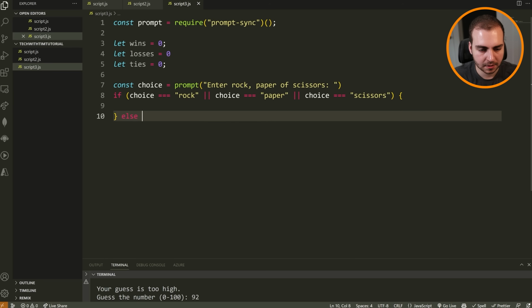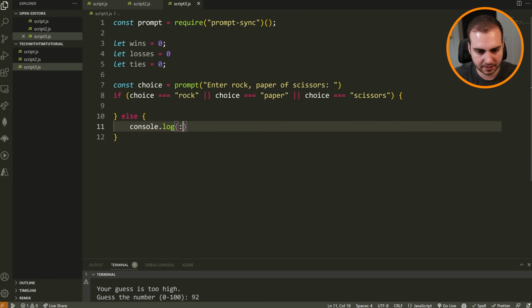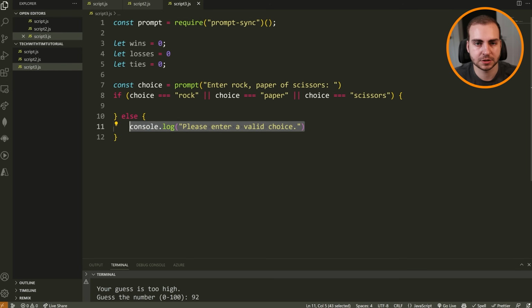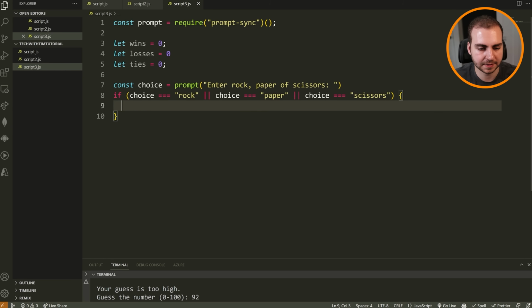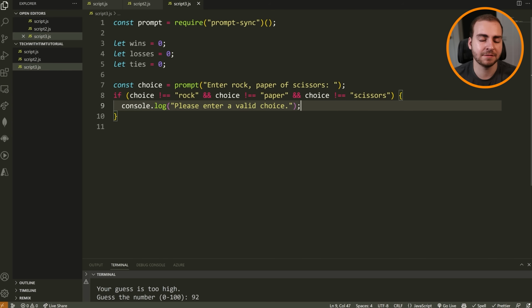Otherwise, we would need to say something like console.log, okay? And then we're going to say, please enter a valid choice, okay? And in fact, I'm actually just going to reverse this just because I think this will be a bit educational. Rather than putting the else here, I'm just going to put this in the if, and I'm actually going to negate this. I'm going to say if choice does not equal rock, and I'm going to use something called an and, choice does not equal paper, and choice does not equal scissors, okay? So now I've just reversed the condition so that you can see how we do this in the opposite direction using the other logical operator.